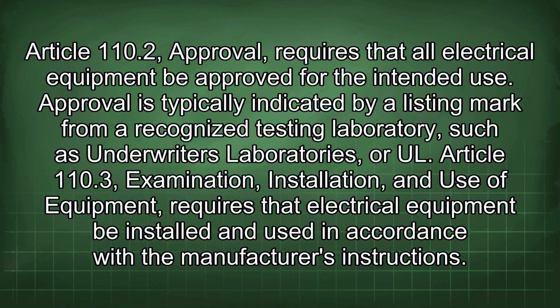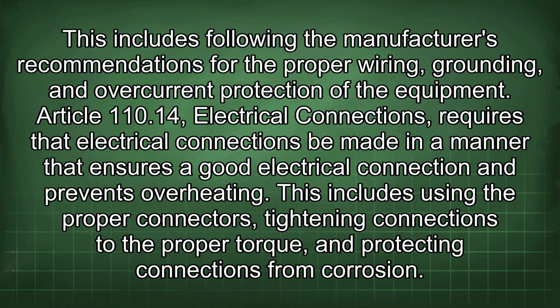Article 110.3 examination, installation, and use of equipment requires that electrical equipment be installed and used in accordance with the manufacturer's instructions. This includes following the manufacturer's recommendations for the proper wiring, grounding, and overcurrent protection of the equipment. Article 110.14 electrical connections requires that electrical connections be made in a manner that ensures a good electrical connection and prevents overheating. This includes using the proper connectors, tightening connections to the proper torque, and protecting connections from corrosion.